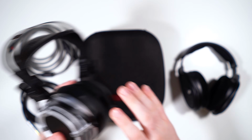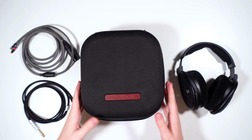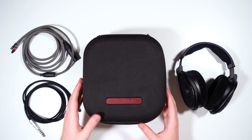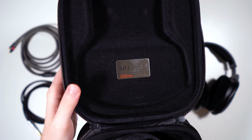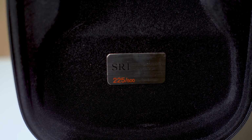So they include this case inside the box. The box is a cardboard box with drawings or whatever of the headphone. Hard case, square. It's a big old case. It says iBasso here in red leather. And inside the case, you will find a plaque there that says which number SR1 you have. This particular one is 225 out of 500.